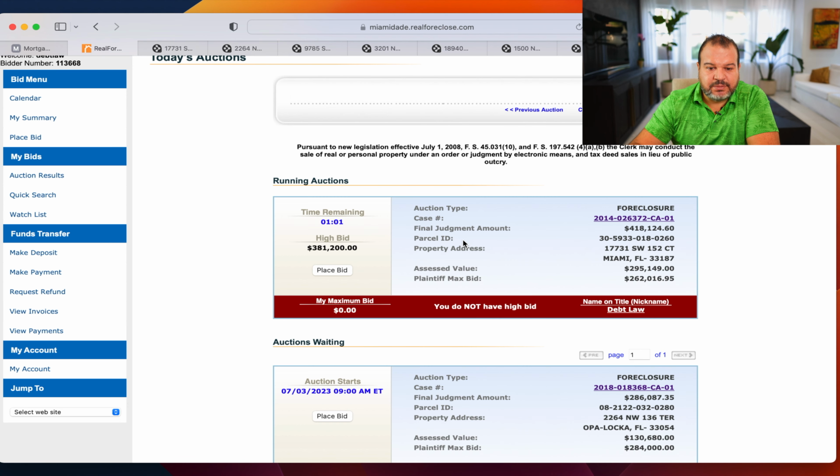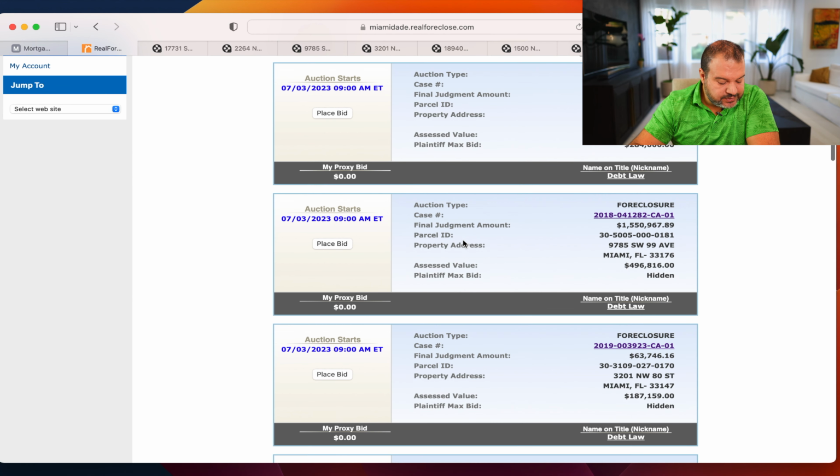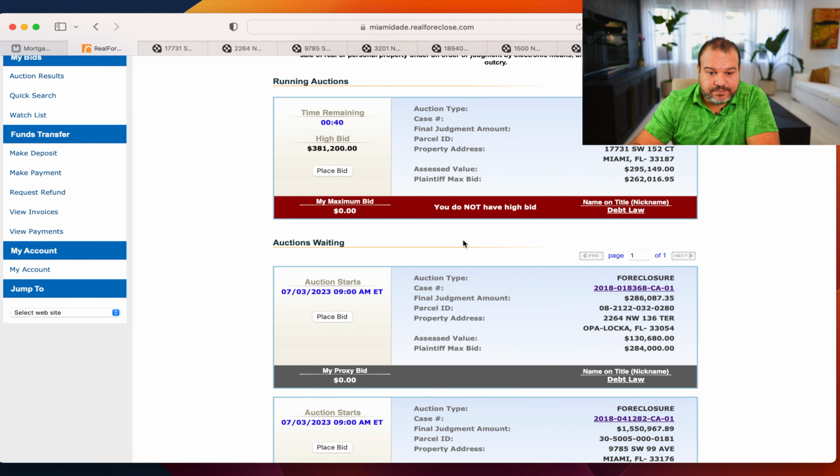Okay, somebody else bid $100, it looks like. So you see how it goes up by a little tiny bid. Now, this is going to go on for a while. Meanwhile, all these other properties are waiting. There are several other properties here, and there's a couple that I want to show you. We're going to talk about that in a second, as I explain the bidding process.